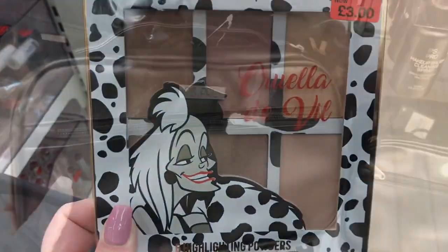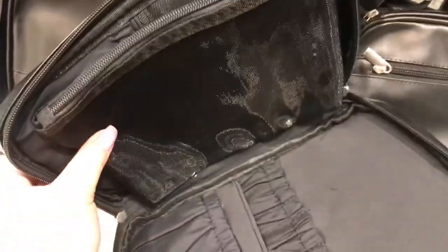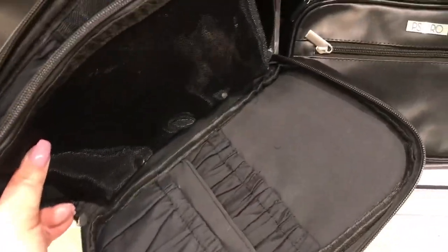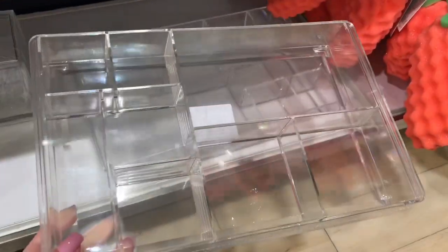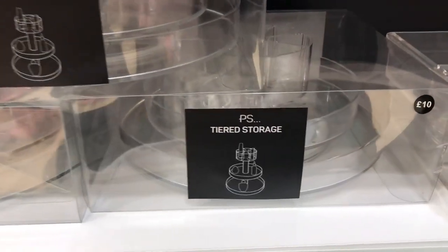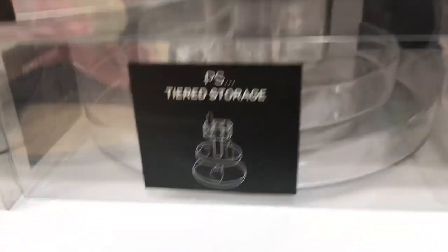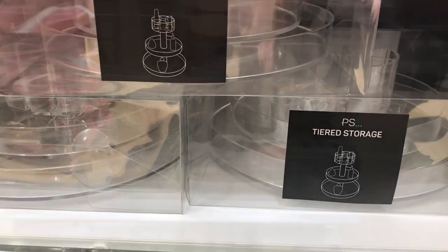Little bargain. Cool makeup bag. From the outside it just looks pretty standard, but when you open it up, it's got loads of little compartments and stuff, a bit more professional, which is really cool. I might actually get this. Wow, so they even do drawer organisers now, and the plastic feels really nice and thick. It doesn't feel cheap, and these are only £5. They do these really cool tiered storage, so you have to build them up to look like this, but it's only £10, so if you're on a budget, these are great.